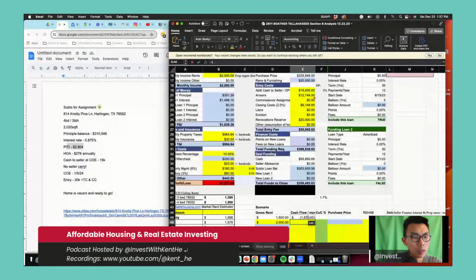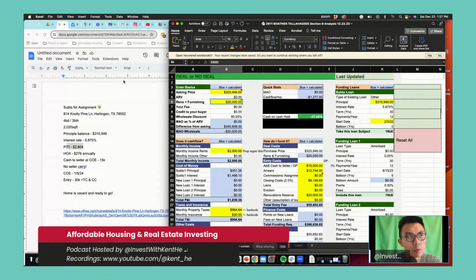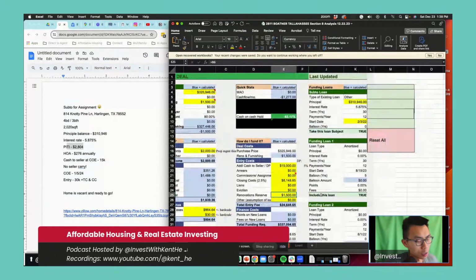So this is not a deal, but just for the sake of the exercise, we're going to put this all in. Man, this is not an exciting deal. Well, hold on. No, still, because you're negative cash flow, right? Even if I thought this home would require just $1,500 of renovation, that's still not a deal. Take out all the arrears, make that zero. I got closing costs at 2.5%, and $1,500 just for some renovation to get the property rent ready. Not even close to being a deal.